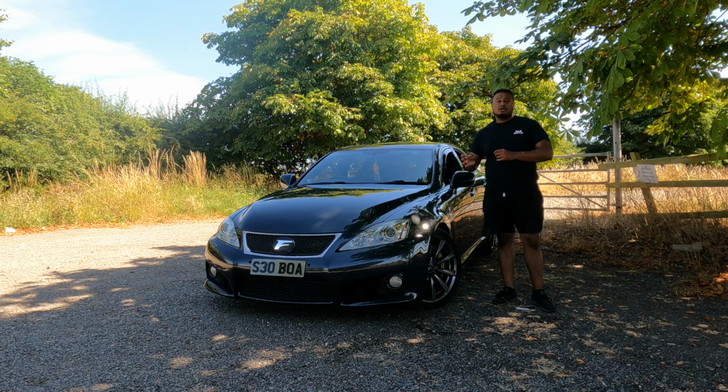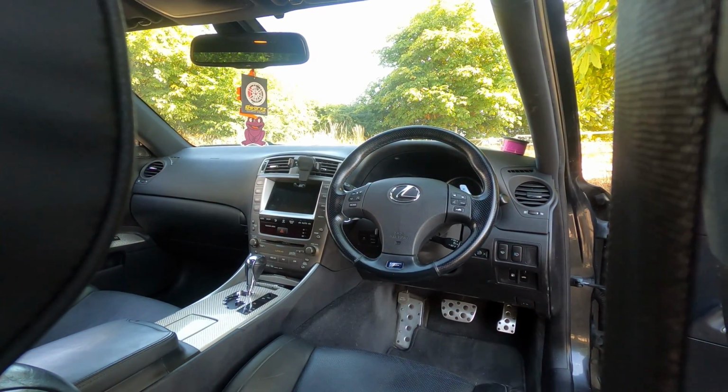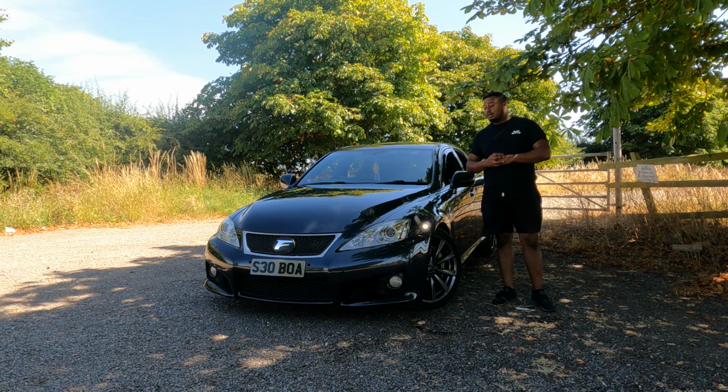Now, brand new, this car cost a few grand more than the German counterparts. The reason for that is it gets a lot of options as standard on this car compared to the German cars. Another thing to note is this car is quite rare on our roads, so if you have one, you're very unlikely to bump into someone else with one of these.